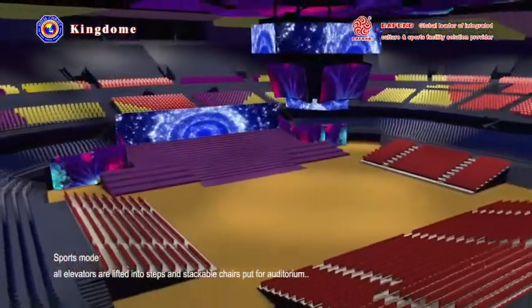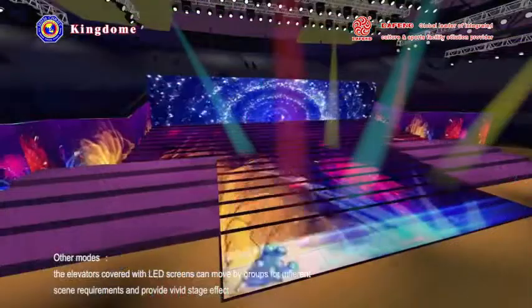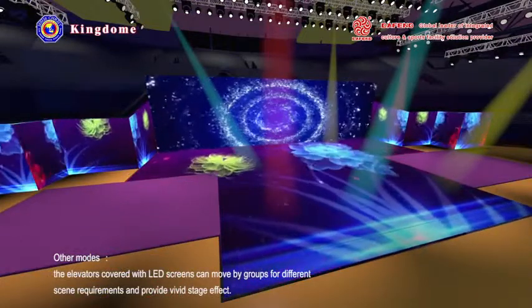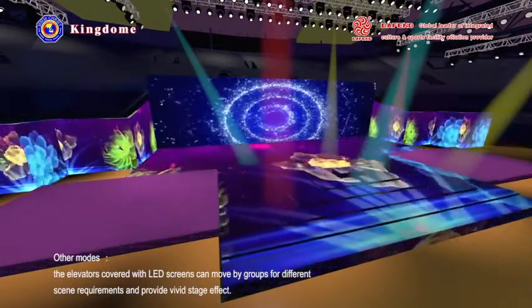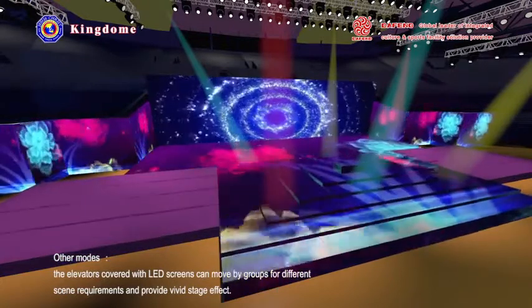Sports mode. All elevators are lifted into steps and stackable chairs are put out for the auditorium. Besides the three modes above, the elevators covered with LED screens can move by groups for different scene requirements and provide vivid stage effects.